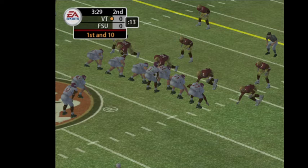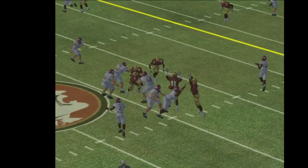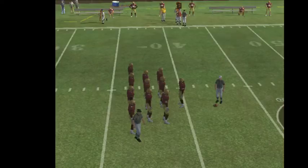Back to pass. He's looking. Someone got a hand on it. Guys, someone must have got a hand up there because that ball came out of there kind of funny. You bet. Quarterback let it fly, but it had no chance after that big tree got in the way.